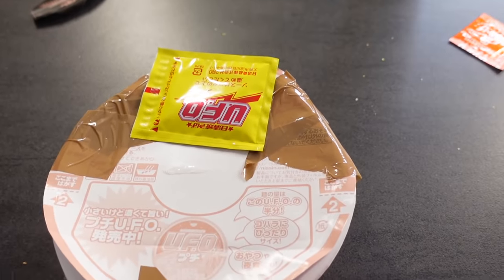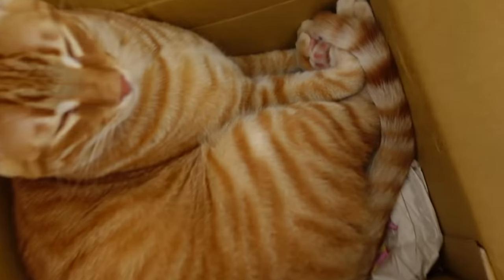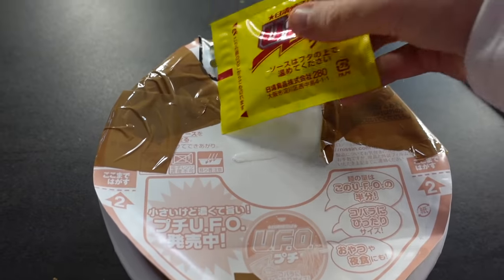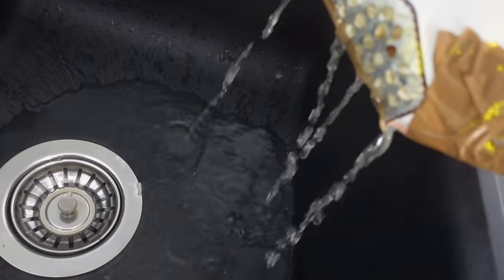Let's wait 3 minutes. And while we wait, we should look at Chili sitting in this cardboard box because it's very, very adorable. And look at his little paws there. Okay, I have waited some time. The sauce is warm. Yes, oh my God, I'm so happy it worked.